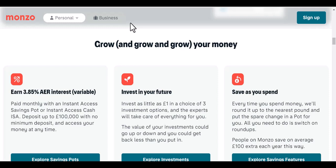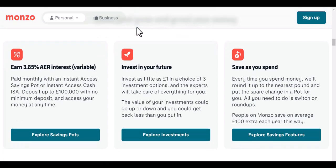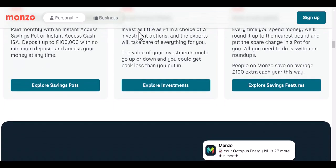Roundups and pots. Want to save for a holiday, build an emergency fund, or simply stash away some extra cash? Monzo's pots feature lets you easily round up your purchases and automatically save the difference. It's a painless way to boost your savings without even thinking about it.